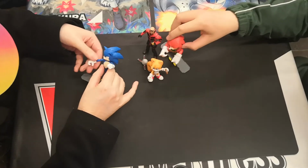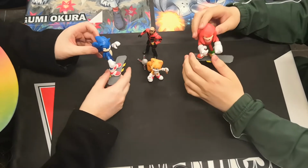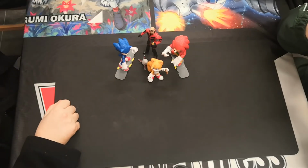Instead, we can do maybe something. Oh, Knuckles has a bit of weight. Yeah, he's a big boy. We can maybe do something a bit like that, and then you have a little bit of a dynamic pose. Ah, that way. Something like that. I've been training my whole life for this.